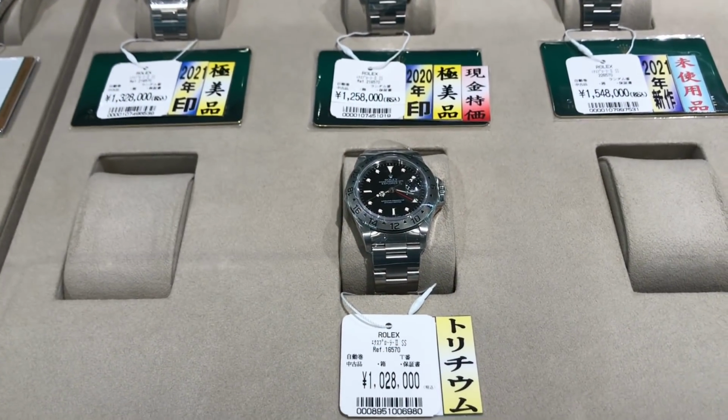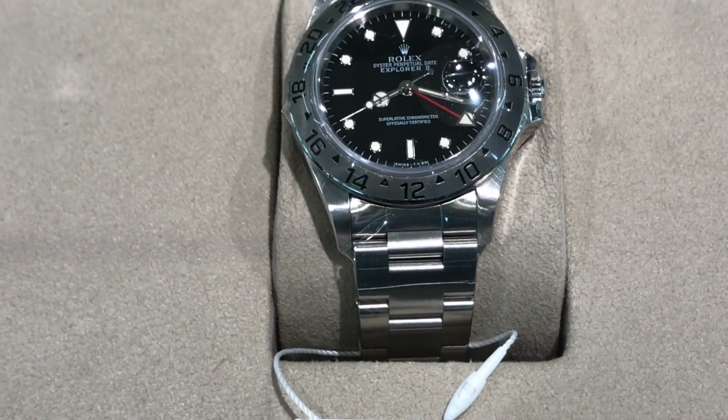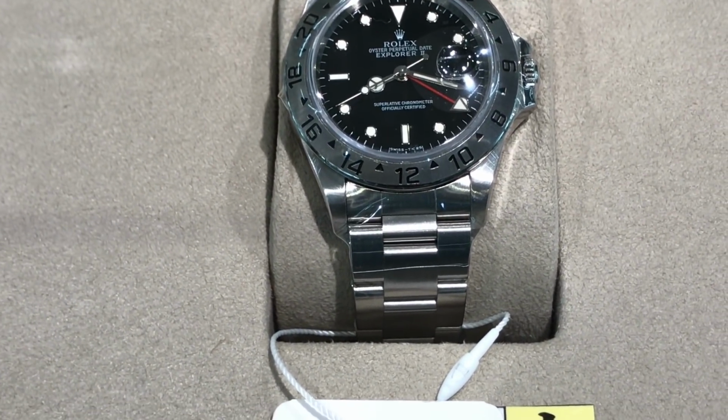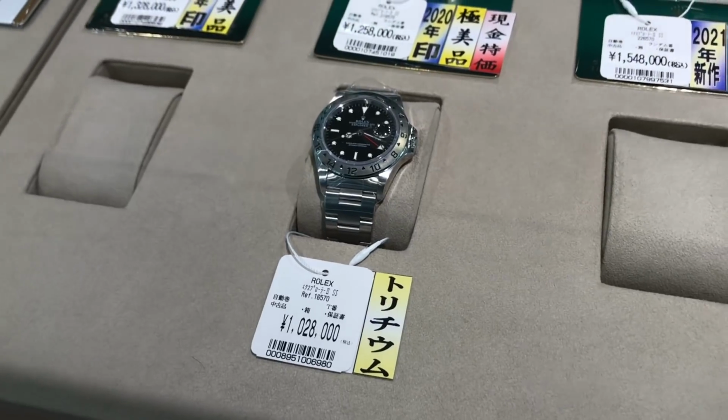save for the Daytonas. Now, a more affordable option could be a 40mm Explorer 2, the 16570, like you're looking at here. This is a tritium-dialed one, but you could find a Swiss-only dial, and it would be quite a bit cheaper. You're going to get that GMT function.